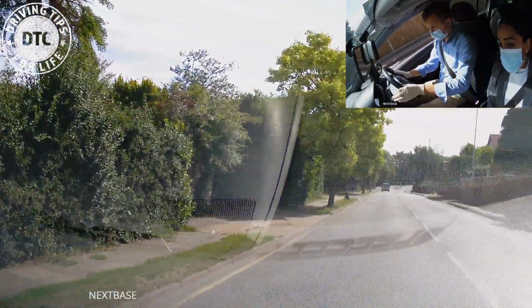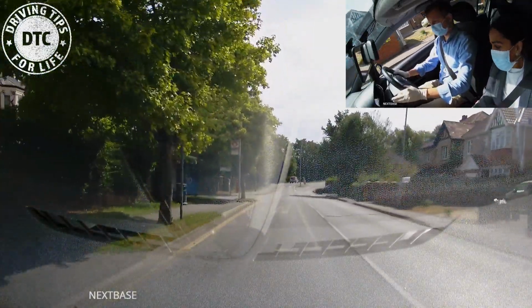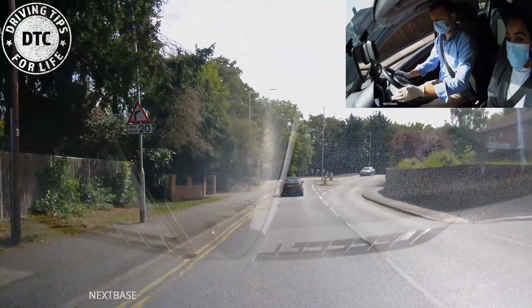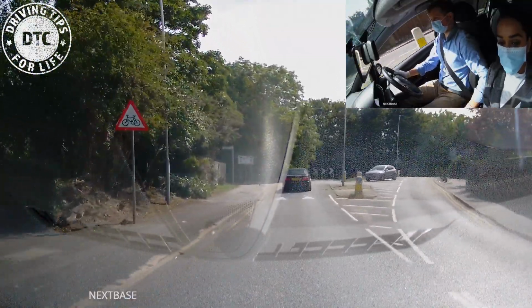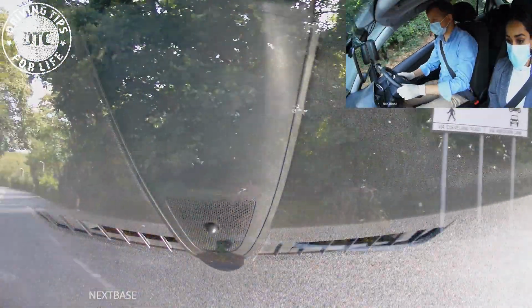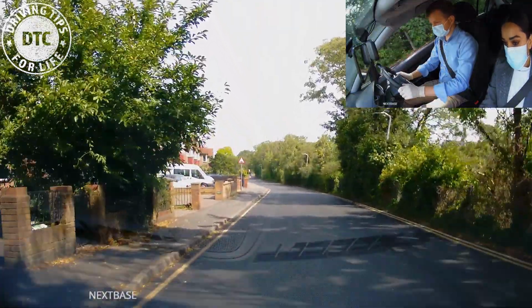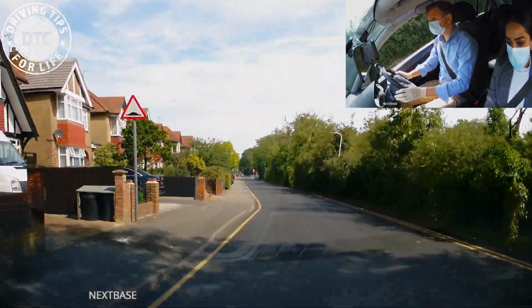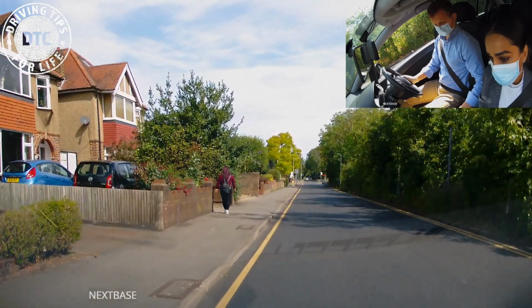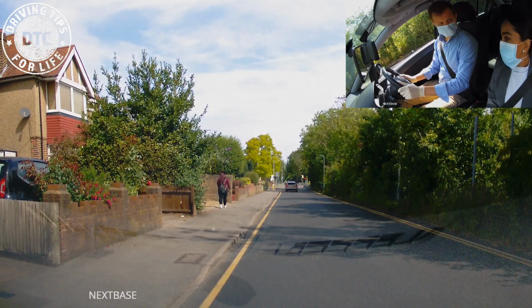Okay, I'd like you to take this second road approaching on the left. Second road. Let's just cancel that, just the next one coming up. Okay, Michael, I'd like you to just pull up and park up on the left-hand side, please. Don't go too far. This will do fine. Okay, drive on whenever you're ready.